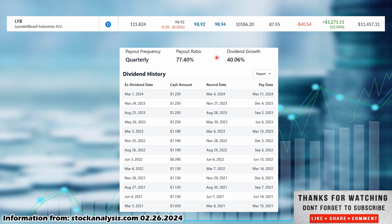Very high dividend growth, but we're going to see in a minute that it is inflated by a special payout right here in 2022. So going back to 2021, they were paying $1.05. They raised that up in June 2021 to $1.13. And then here you can see that special dividend. June 3rd, 2022, a $6.39 dividend payout per share. That's not a typo. That actually did happen. That was a great dividend payout, but it is not their typical payout. They do have those from time to time.